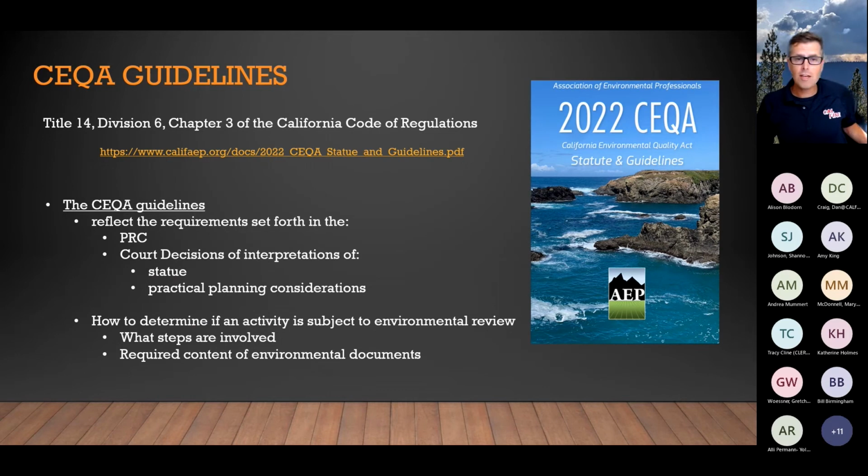Before we get too deep, the CEQA guidelines, you're probably all familiar with them. I am holding the 2021 version of the CEQA guidelines. This is the California Code of Regulations, and it's all written down there, in the PRC. It's a great reference, but as you'll see, when we start reading it, it does not read very smoothly.